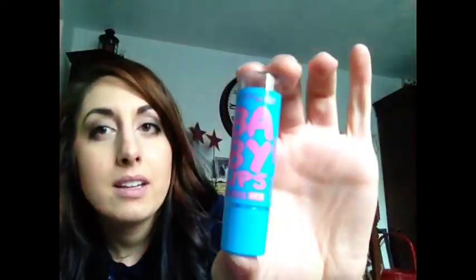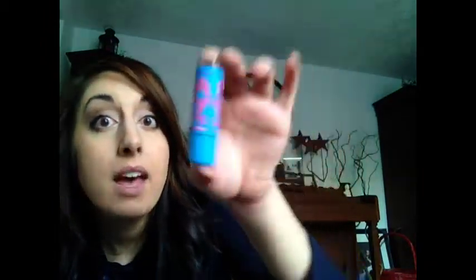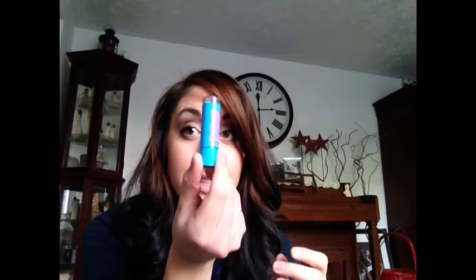So I ended up having to exchange that when I got to the other Walmart, and I got this one, the Quenched Baby Lips, and I really, really like it. It smells like Hawaiian Punch. It really does. I like this a lot. So I got this one instead. I kind of was interested in the cherry one, but I really didn't want tinted.